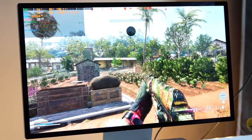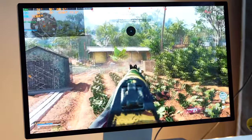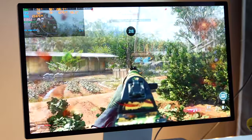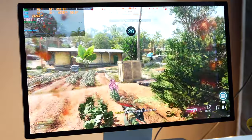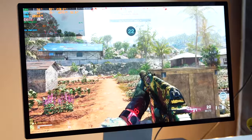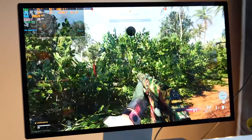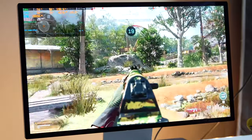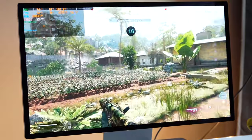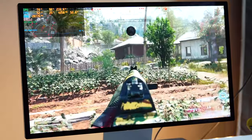Okay, here I am in Warzone in the warm-up area, and this is in 5K. It looks like we're getting around 27 frames per second. I did install the pre-shaders, and it's pretty choppy, not gonna lie. It looks really nice in 5K, but man, it is pretty choppy. We'll see what it's like here in an actual game in a second.